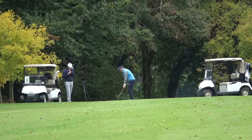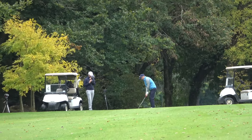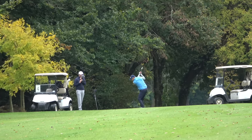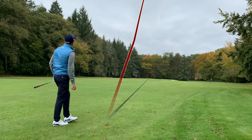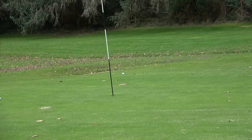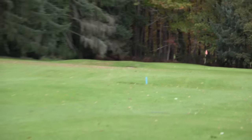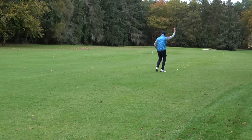A little bit downwind. What are you hitting? Got nine. Just going to try and ride the wind on this one. It's downwind a bit. High, maybe a smidge left. Pretty good though. Very good. Happy with that? Yeah, I think it's about pin high.